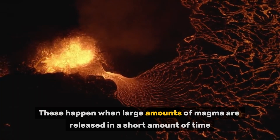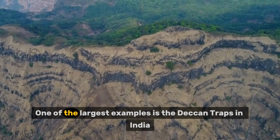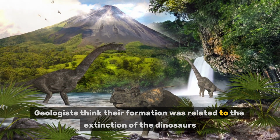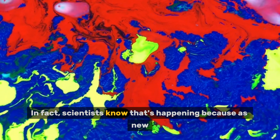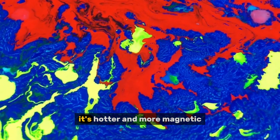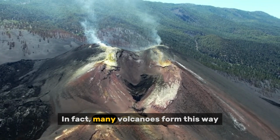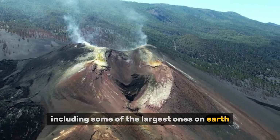These happen when large amounts of magma are released in a short amount of time. One of the largest examples is the Deccan Traps in India. Geologists think their formation was related to the extinction of the dinosaurs. In fact, scientists know that's happening because as new seafloor spreads out from the ridge, it's hotter and more magnetic. If it reaches the surface, it erupts as a volcano. In fact, many volcanoes form this way, including some of the largest ones on Earth.